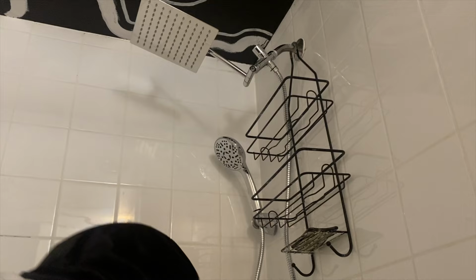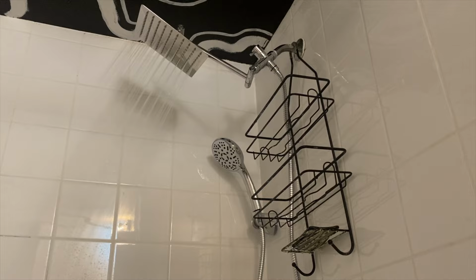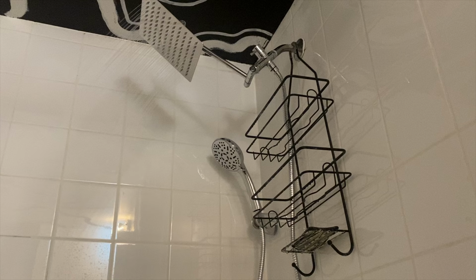Here's where I was trying to explain to you guys that I ran into the issue with the plumber's tape. So you can see it's leaking from where the arm connects to the spout. So I did have to go in and add some more plumber's tape, but we got it fixed and it ended up working perfectly fine.